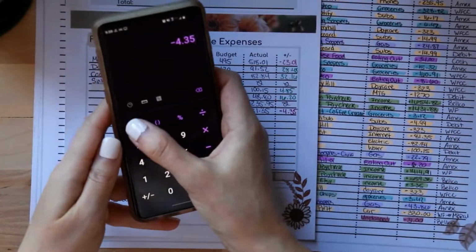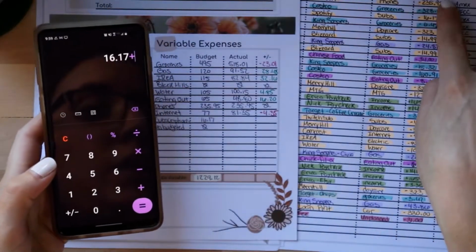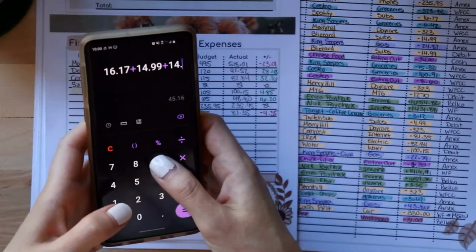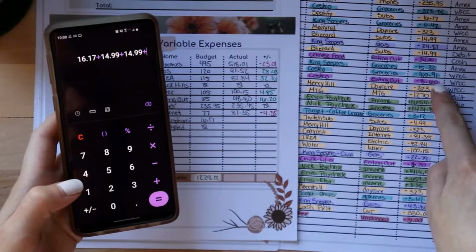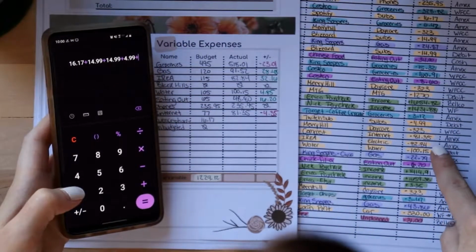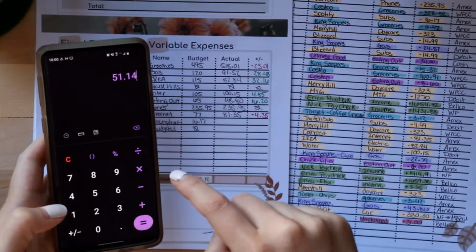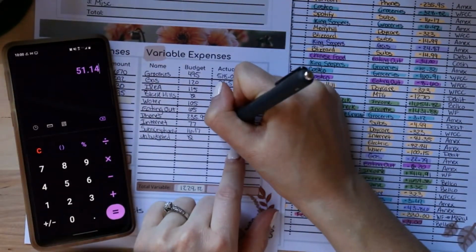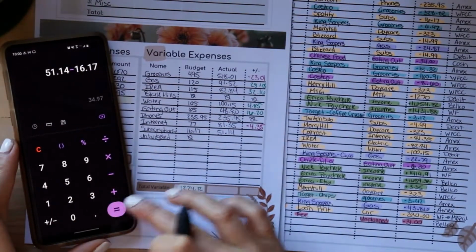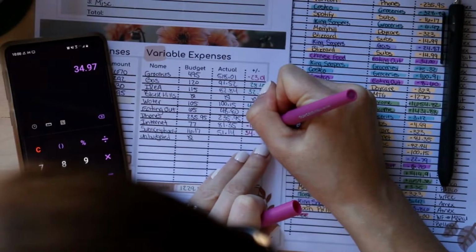Subscriptions, wow, we had a lot come through that we weren't expecting to come through this month. So Spotify is $16.17. Plus, my husband and I play WoW. We didn't expect our subscriptions to renew this month, though. We thought we had extra, so that did come through. And then there was a Twitch sub. I believe that was it. Okay. So we spent way over budget on subscriptions, $51.14. We were only expecting to spend $16.17, so we are over budget by $34.97.